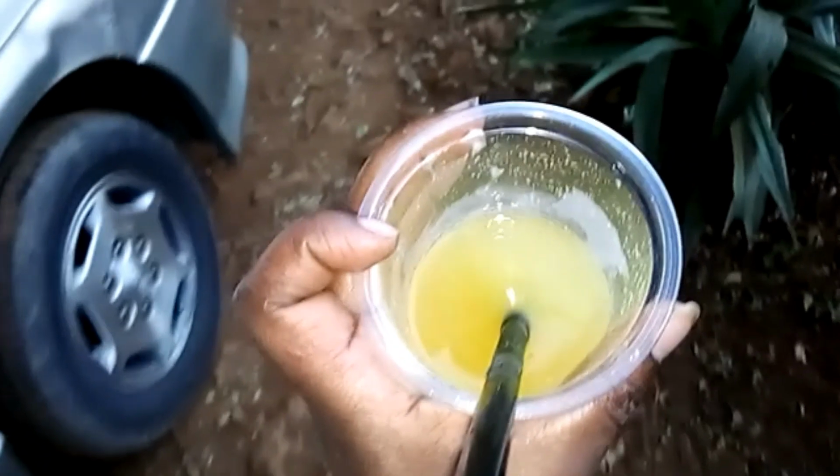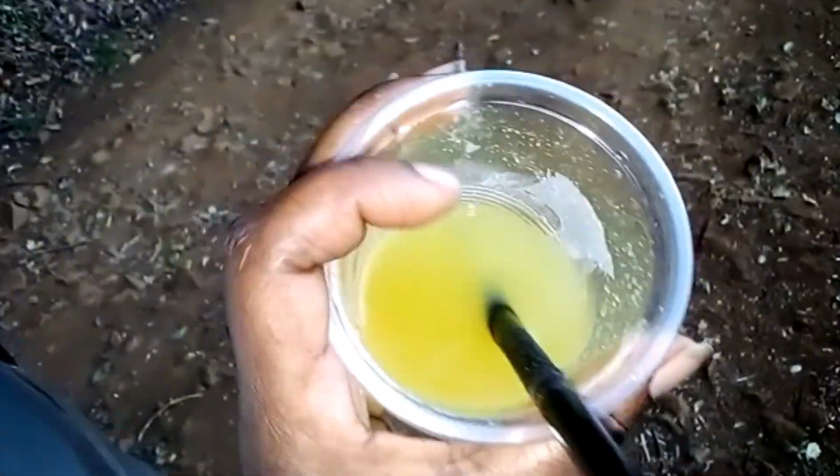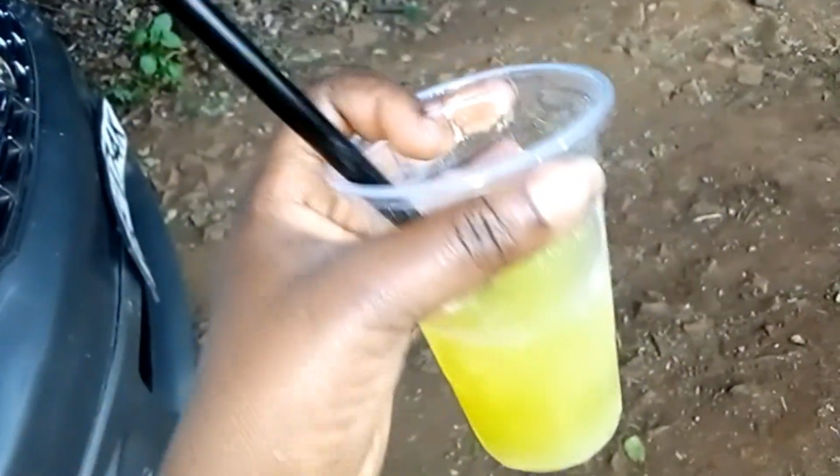A day like this cannot end without a very cold cocktail. Actually, this is a mocktail. It's non-alcoholic, and it's more of a dawa. Very nice. It's very sweet. I love it. So now we have come to the end of the day.